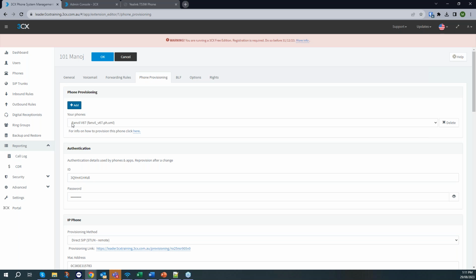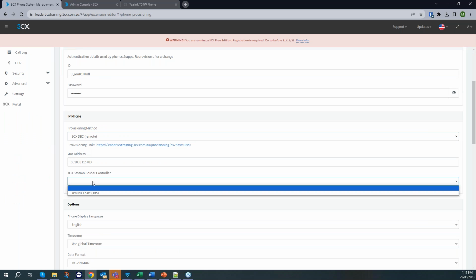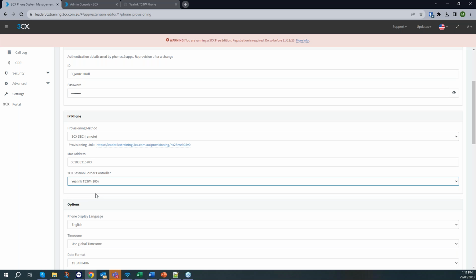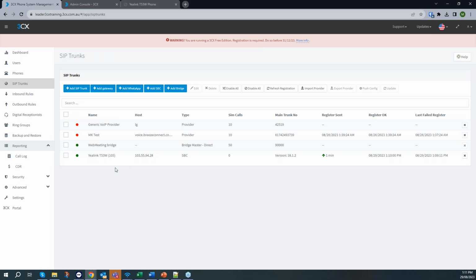So if I want to configure this Fanvil V67 through the SBC, I'll just change it to SBC and under the session border controller, the Yealink T53W automatically pops up. So if we select this and then reprovision, this handset will be configured through the SBC that we've configured now. So let's go back to the presentation.